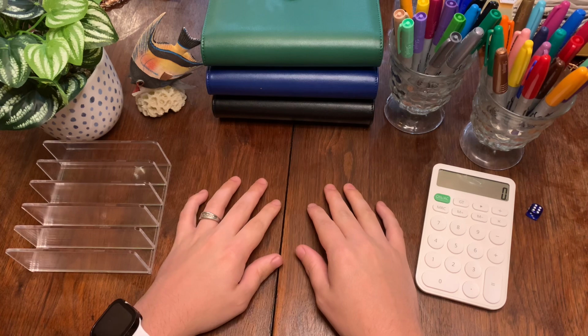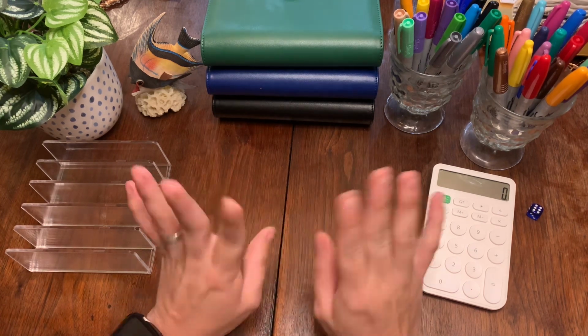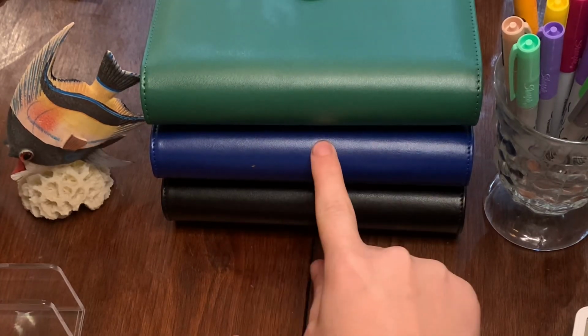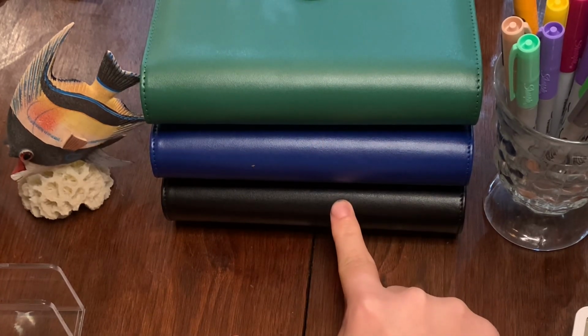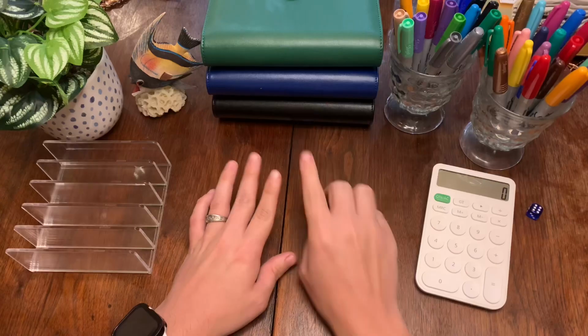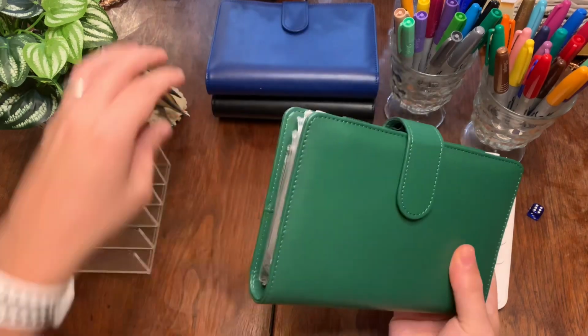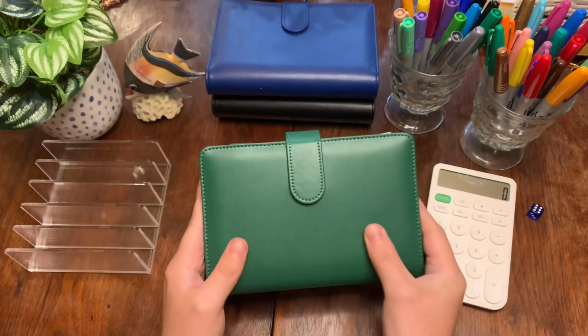My name is Ryan Collet, and today I'm going to be doing some really cool stuff with my saving challenges, my sinking funds, and also my expenses. So the first thing I want to do is something fun, so I'm going to actually do the saving challenges first to get us started.